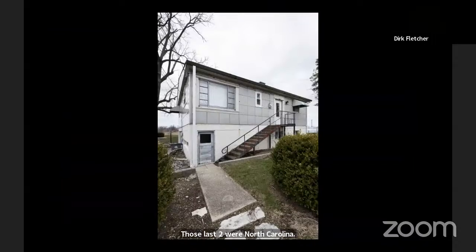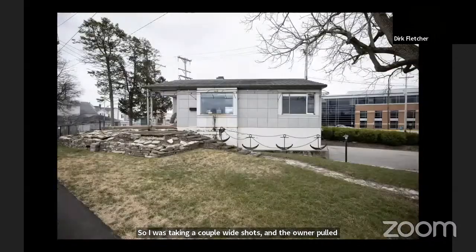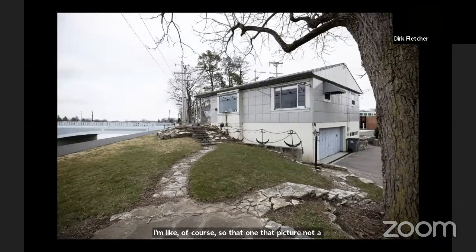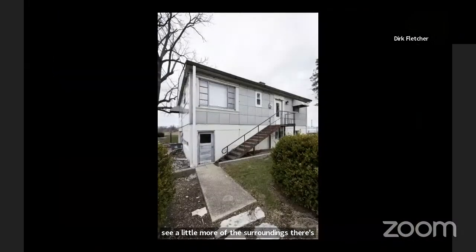This is one of the few Lustrons that has a basement. And really interesting story. I was taking a couple wide shots and the owner pulled up. And he goes, you want to hear a good story? And I'm like, of course. That picture is not a great picture of the house. I like the other ones better where you can see a little more of the surroundings. There's a beautiful bike path and then river in front.